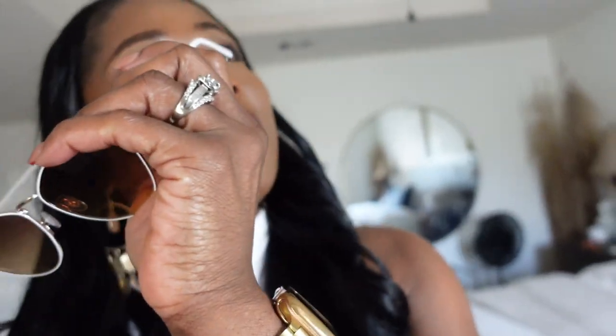if y'all forgot how the glasses look, I love these glasses. They fit my face shape so well. They look so good on me. I love these glasses, y'all. Oh, they look so good. And they're not super, super dark, so I can see. I can totally see right now. I don't even have to take these off.